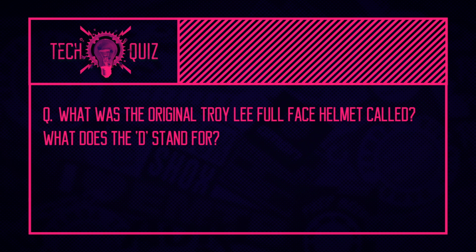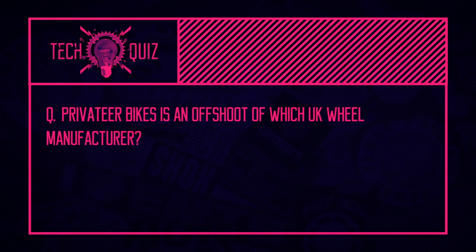Secondly, what does the D stand for in Troy Lee's range of full-face helmets? It is, of course, Daytona. And which UK wheel manufacturer spawned the company Privateer Bikes? It is Hunt.